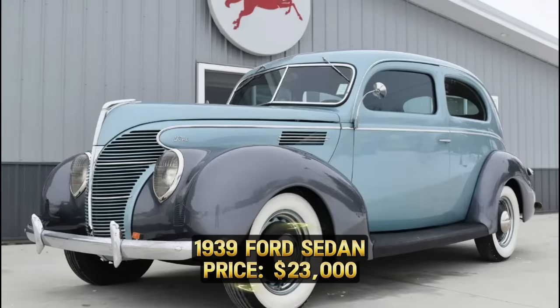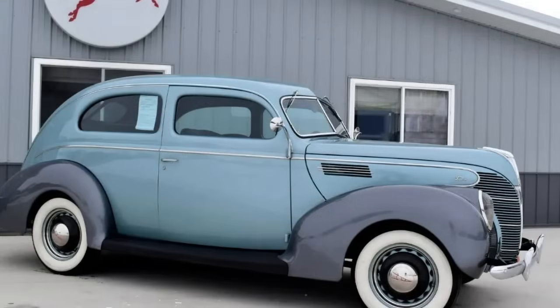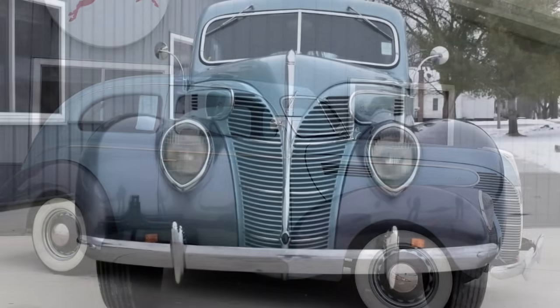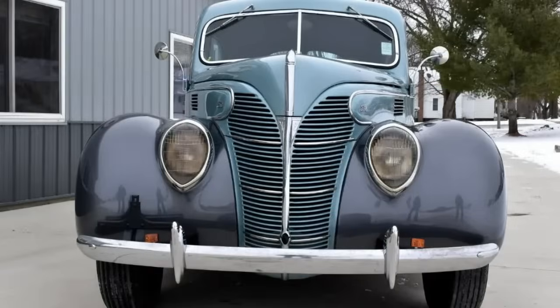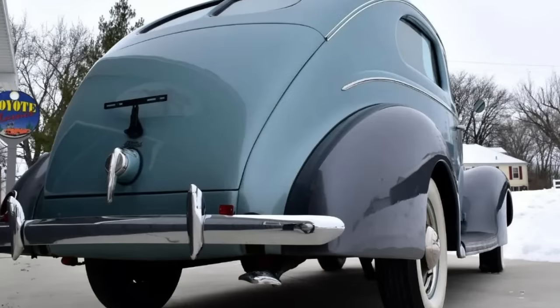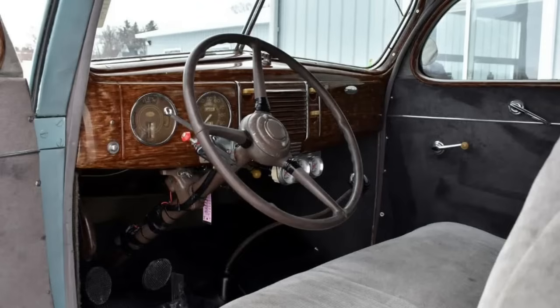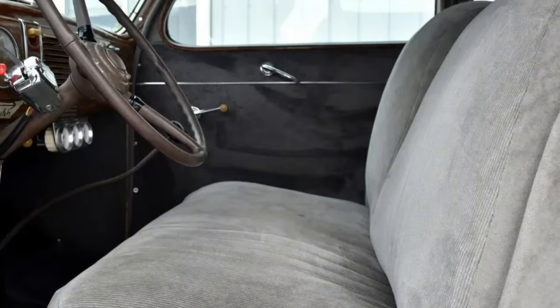1939 Ford Sedan. Status, $23,000. Location, Mississippi. With classic Art Deco styling and unmistakable presence, this 1939 Ford two-door sedan is a beautifully restored pre-war icon that blends period-correct looks with show-quality refinement. Showing 95,605 miles, this example stands out with its elegant silver and turquoise two-tone paint, wide white wall tires, and clean vintage detailing throughout. Timeless styling and a stunning color combination.